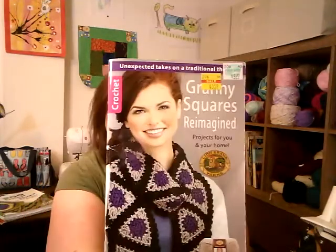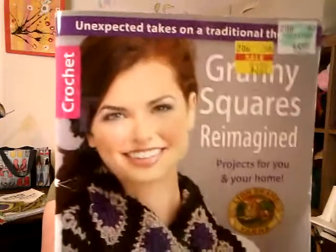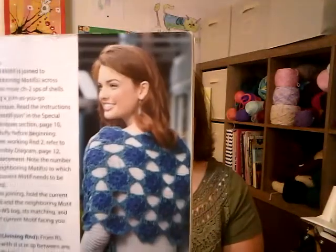This was another Granny Square pattern book. I got this one clearance for $3.49 at Hobby Lobby. I got this one because I wanted to make this scarf. I'll show you another picture of it right on the back here. There it is. I really loved it, but I'm going to be honest, once I started making it, I had a really difficult time joining them together.